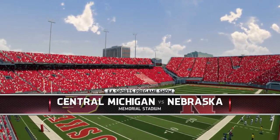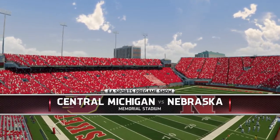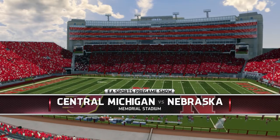Teams clash. Let's head down to the coin toss now. It's brought to you by Coke Zero. Real Coca-Cola taste and zero calories. Enjoy everything.